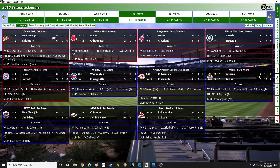Let's check out what happened in today's schedule. For those of you at home, check out your favorite team. In 12 innings, Baltimore upsets the Bronx Bombers 6-5. Boston takes out Chicago 3-2. That's actually good for us as Chicago loses. And of course, Cleveland blanks Detroit, a 6-hit shutout by Trevor Bauer, 6-0. Seattle 6-2 over Houston.